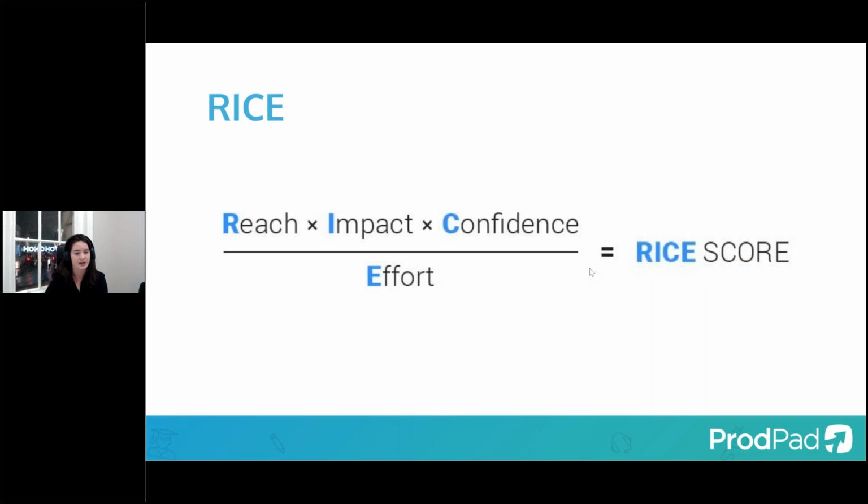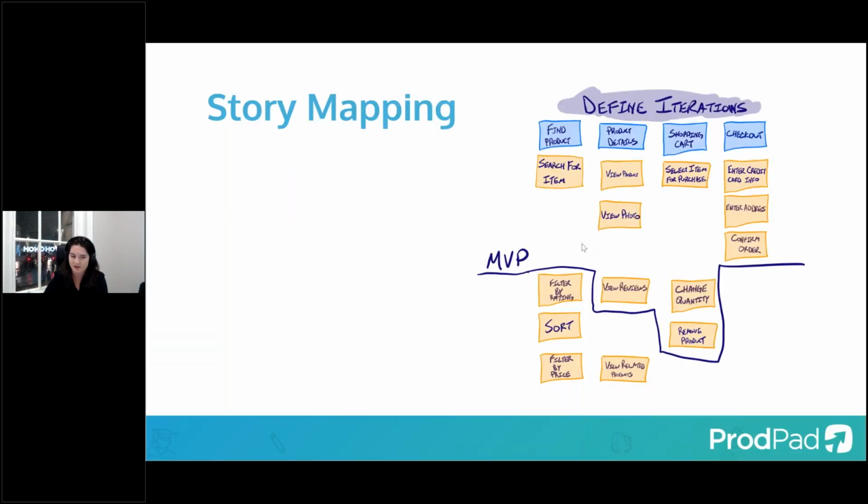And story mapping is a completely different take on a prioritization framework, and it gets a good mention because I bet that a lot of people are using this alongside other prioritization frameworks and not even thinking about it as a framework. The way that I think about it is story mapping is essentially taking a particular journey. Maybe somebody wants to go buy something, right? And so you map that out using cards at the top.